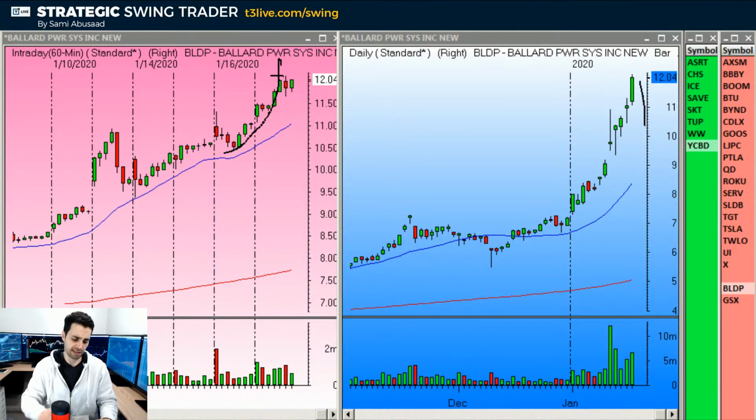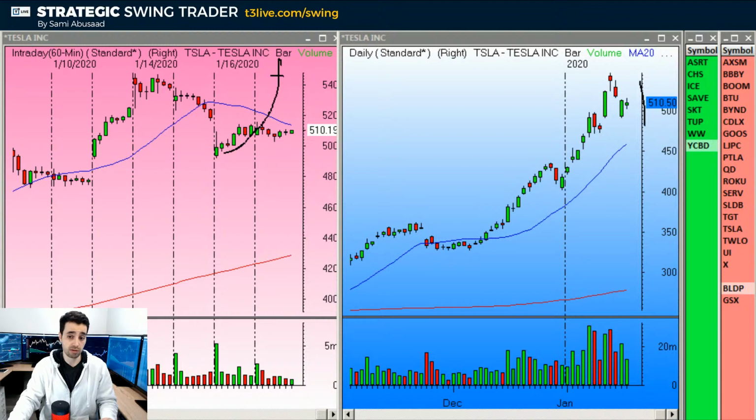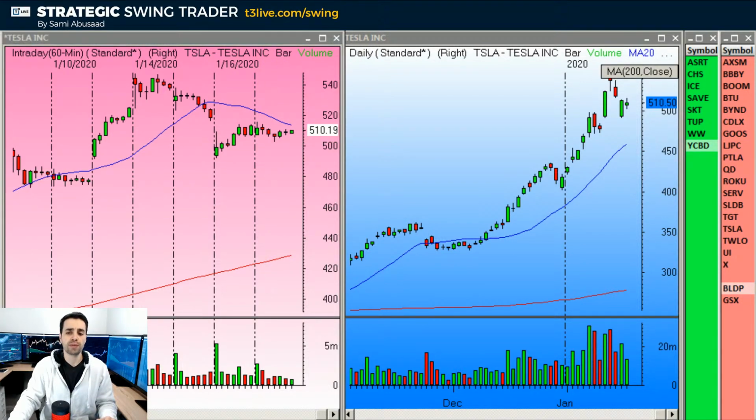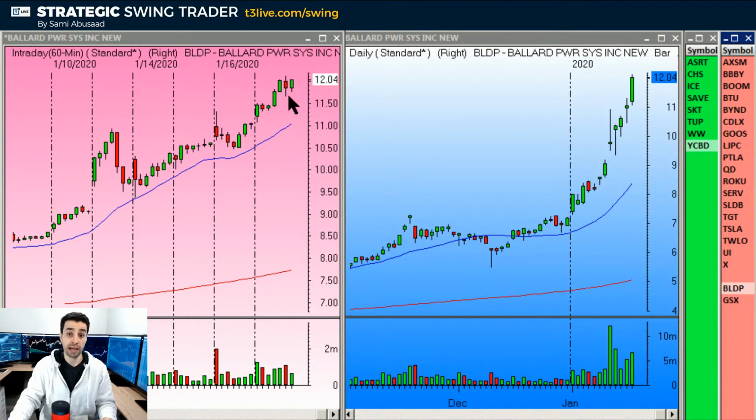Exactly what I did with Tesla. You try and catch it at the top, and then later on, like on Tuesday, if this breaks down, I'm looking to add to it. So you try and add to it later on, but the best way to do it is to catch it on the intraday time frames, on the 5 or the 15-minute chart.